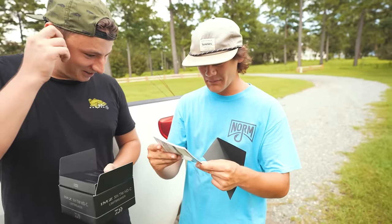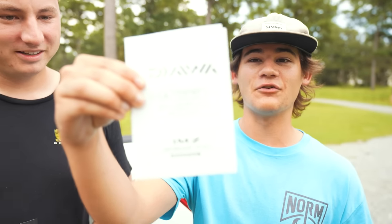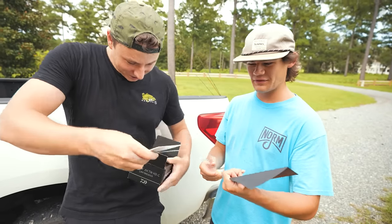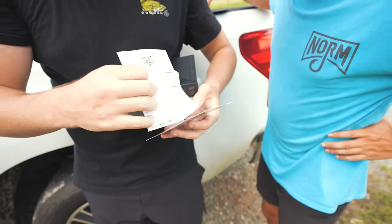IMZ Limitbreaker TW HDC. And that's the only thing I can read on it, I'm not going to lie. Oh my gosh. That's like a verification thing, like some hype shoes or something. Well, we got excited for nothing. Dude, I'm going to double check just to make sure. Is this just like instructions? I think so. It may actually be.